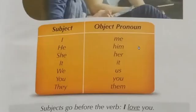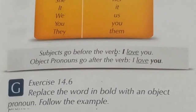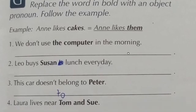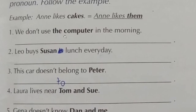What is plural for objects? They. Okay, but that receives the actions, so you have to write them. In the first sentence, you have "and likes them." Okay, so you have different words in bold, and the idea is we have to replace them with the correct object pronoun. For example, the first one, it says we don't use the computer.